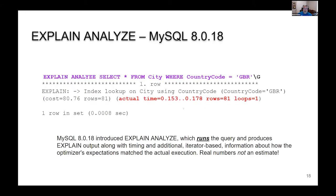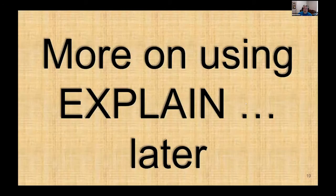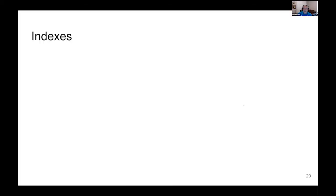Also, about a year ago, MySQL added EXPLAIN ANALYZE. All those other explains used historical information, whatever the system was able to glean from the past executions. When you run EXPLAIN ANALYZE, it actually goes out and runs your query. So be careful if you have a real nasty query. But it comes back and tells you the actual time it took, the number of rows it had to read, and the number of loops it had to run. So we'll use a little bit more on explain later, but I wanted to give you a general overview of how we get to the query plan.